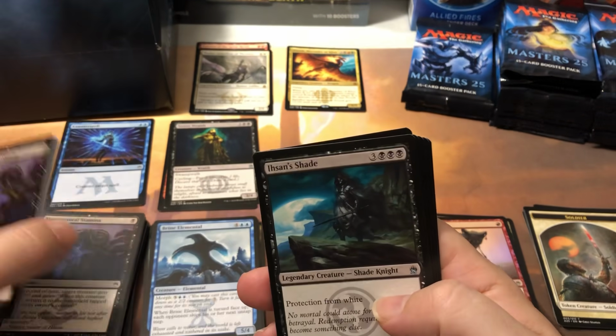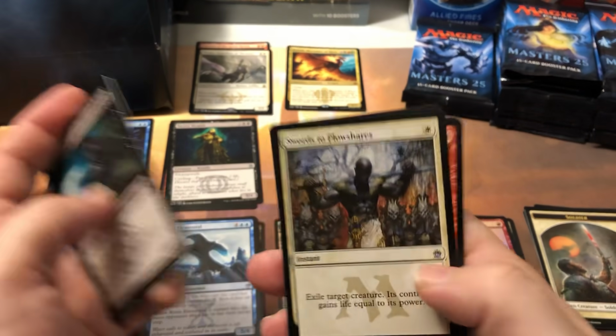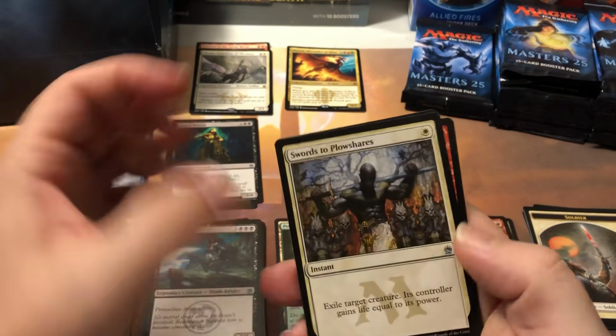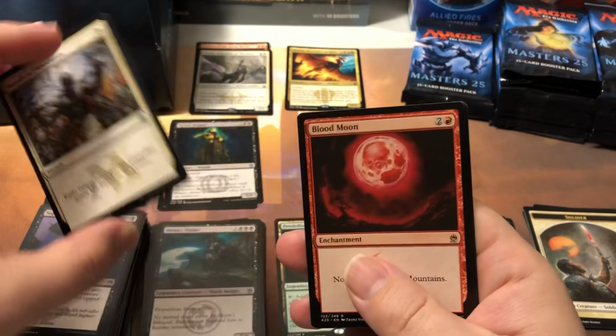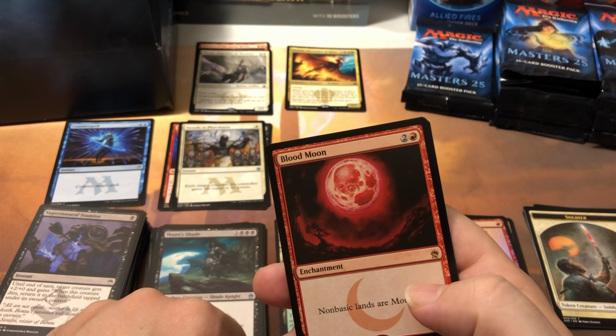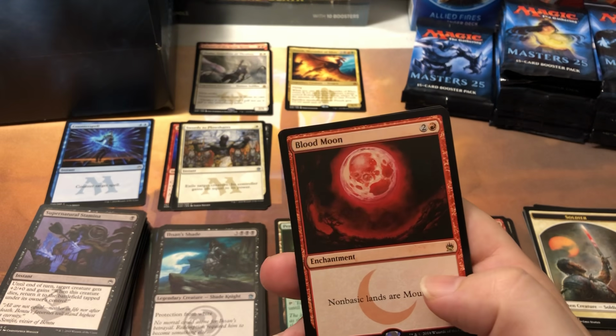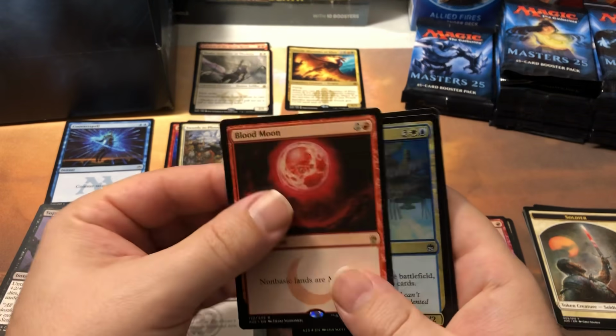Alright, now we got our uncommons, Ishin Shade, Browbeat. Swords to Plowshares, great removal card. One of the best removal cards ever. Still one of my favorites, and a valuable uncommon. And Blood Moon, there we go. Finally getting up there a little bit higher on the value list. We're up to $15. Nice.